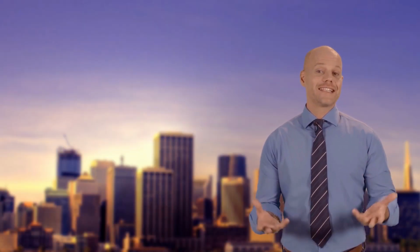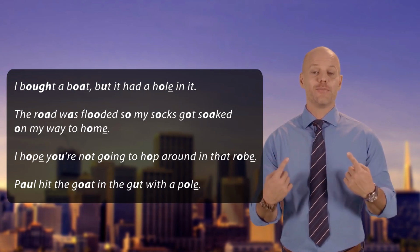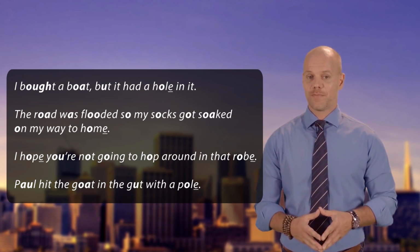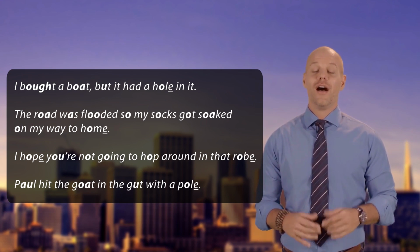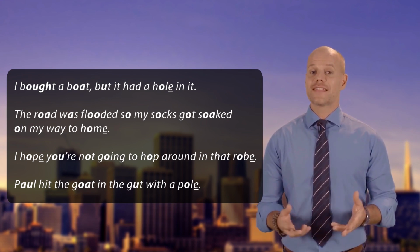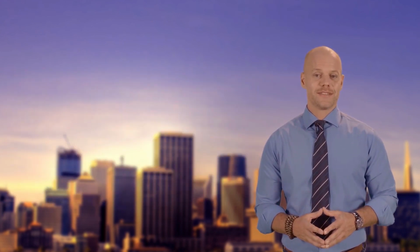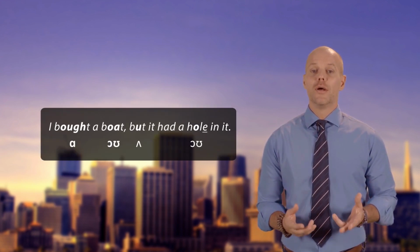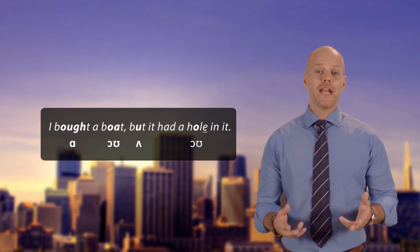The third and final activity will improve your ability to say the O sounds accurately in sentences. Look at the sentences, listen to me saying them, and then pause the video after each sentence and practice. Focus on saying the sentences accurately and slowly first. Only say a sentence faster if you can say it accurately at a lower speed. Here are the sentences. Number 1. I bought a boat, but it had a hole in it.